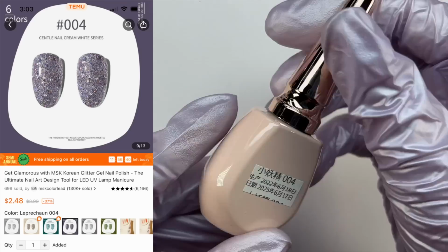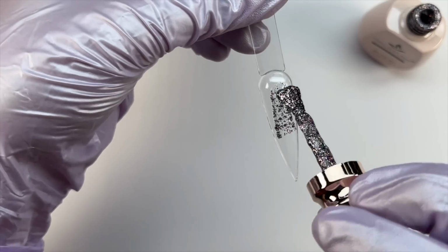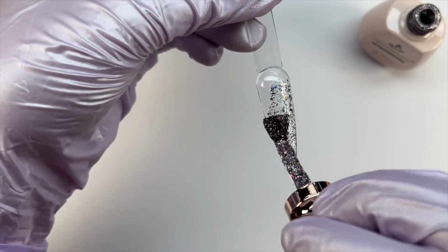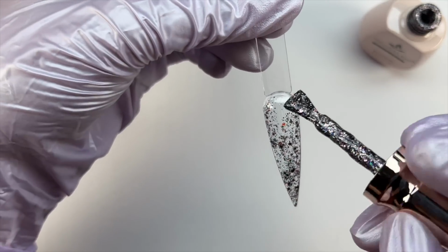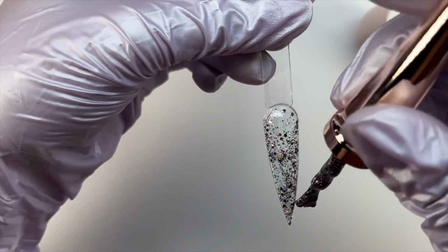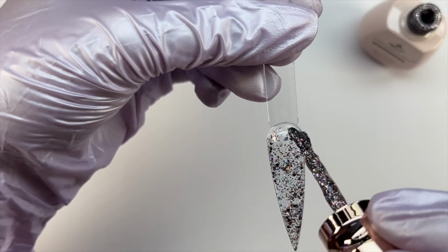They were probably the thinnest gels that I had ever tried from Temu. So I didn't really like those ones that much. Of course, they are still going to work, but I just felt like they had a very water-like consistency, and I just felt like there wasn't really a lot of coverage with those gels.